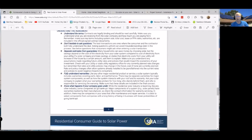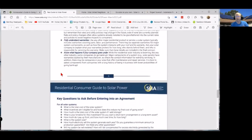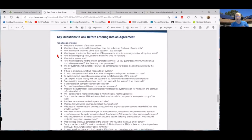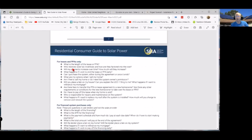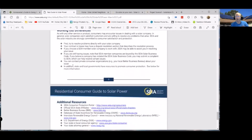Guarantees, very important to understand what is actually guaranteed and what's just part of an estimate. And probably one of the biggest ones is what happens if the company goes under? So, very comprehensive list of questions. These questions should be asked and either investigated yourself or asked of the sales representative when they come to talk to you. Perhaps not in this order, but eventually you want to make sure everything is covered. Very comprehensive list of questions going on for 2 pages, and then working out differences with them.